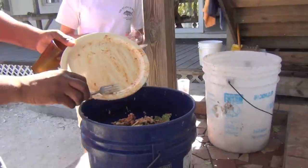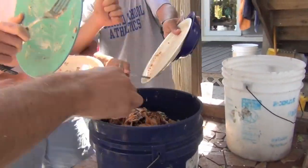So at the Island School, what do the students do to contribute to composting? Well, after each meal, we take our scraps to the compost bucket, and then those are brought back to the orchard in the compost area, and then they eventually start to decompose.